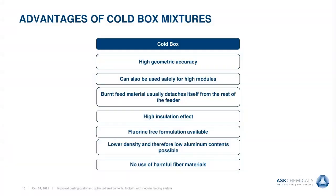In the cold box versions, we have some other advantages, and the first one is the high geometric accuracy. We have seen that water glass bonded ones need to be dried in an oven, and during this drying we also have a shrinkage. The cold box ones have the final strength directly after curing, so no oven is needed, and that's why we have no shrinkage in this case, which gives this high geometric accuracy for these risers.